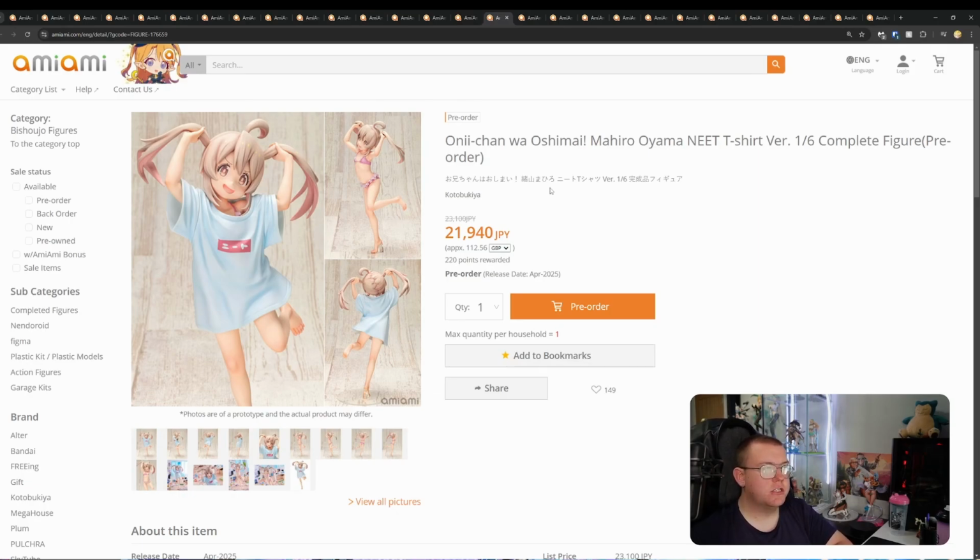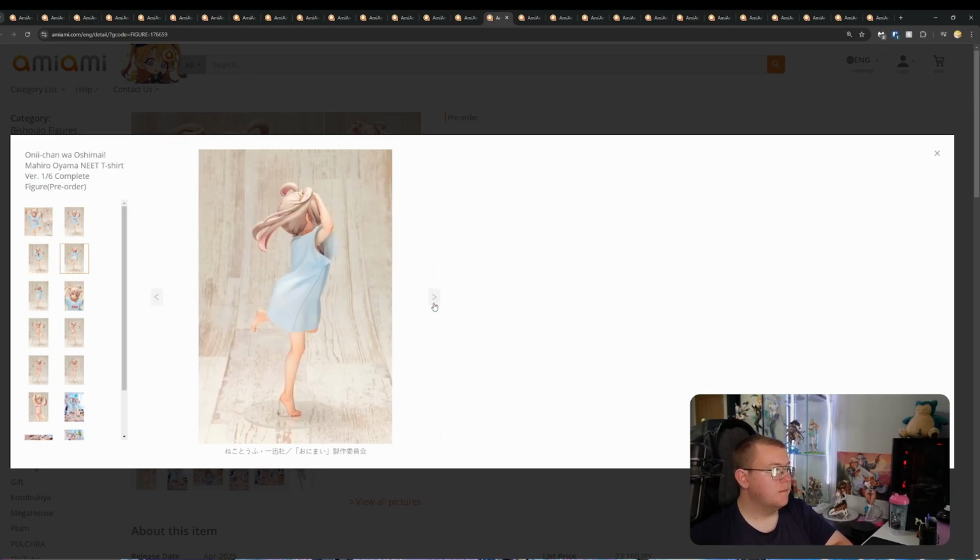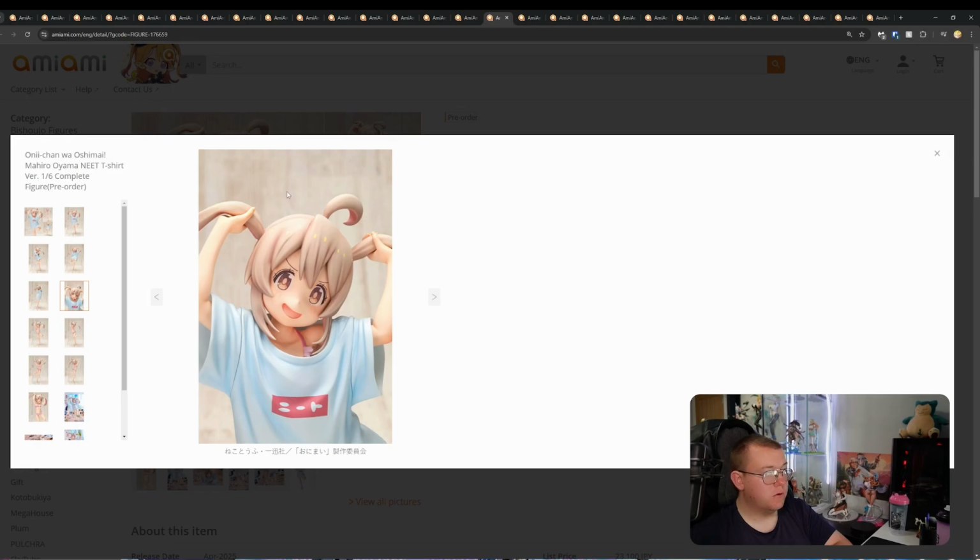Onii-chan wa Oshimai, Mihiro Oyama, Neat T-shirt version, 1/6 by Kotobukiya, 21,940 yen. Very cute looking figure. I think we covered her from another manufacturer last week, the same exact sort of figure. So this is the same one, but it looks like the shirt can be taken off and she's in a swimsuit underneath. So pretty adorable looking figure, I think, overall.